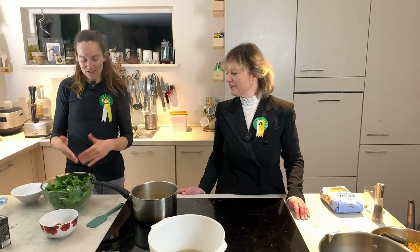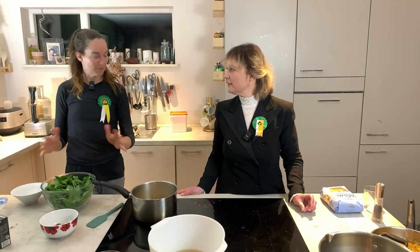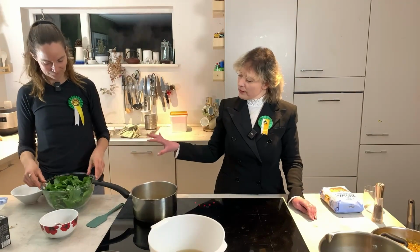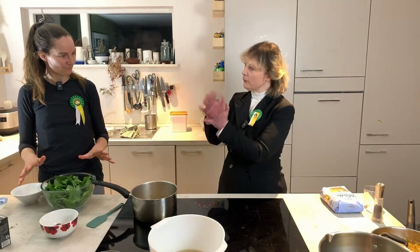The great thing about it is once you turn it into pesto, it keeps for a long time because you cover it with all the oil. I'm really interested to see the transformation, because these things kind of get smaller every time.